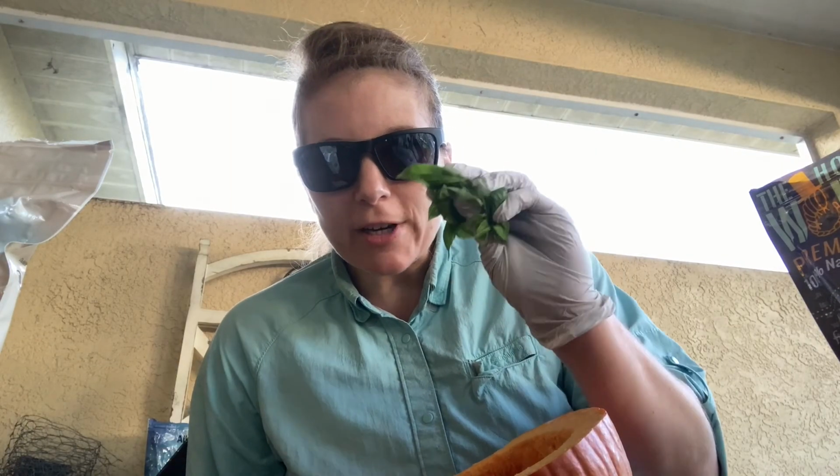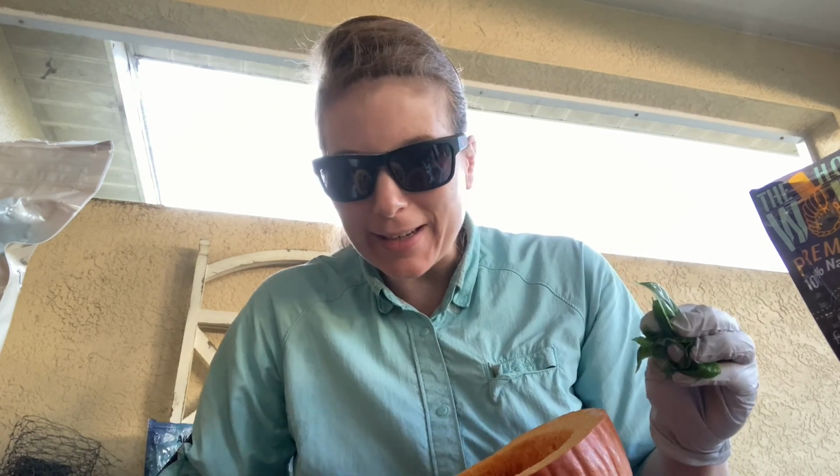So I got some fresh basil. I'm going to chop it up and add it, and I think that's really going to do the trick. Basil is an excellent herb for chickens. You want to make sure it's free of pesticides and all that stuff. I don't put anything on mine, but it helps to promote good mucous membrane health and respiratory system health. So I'm all about it.